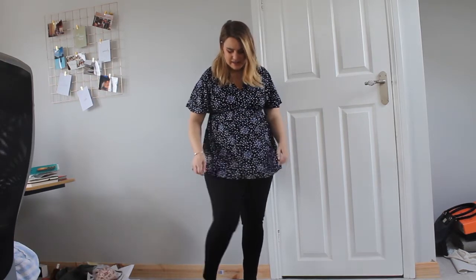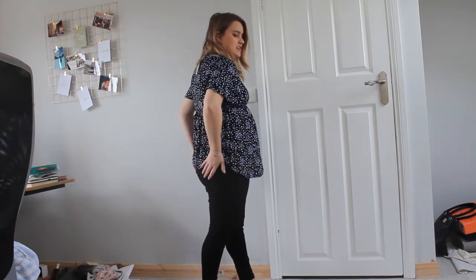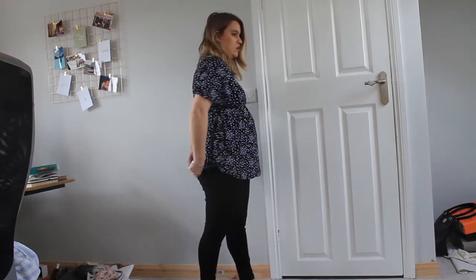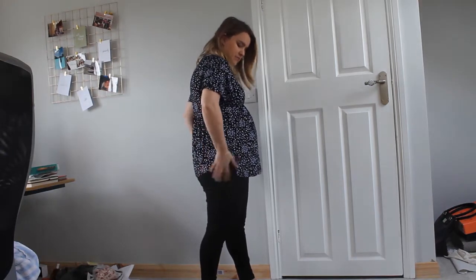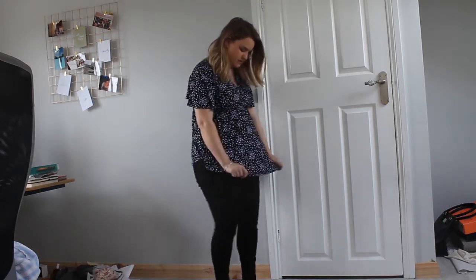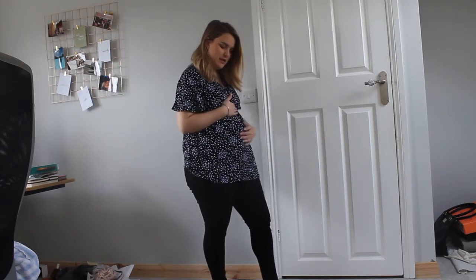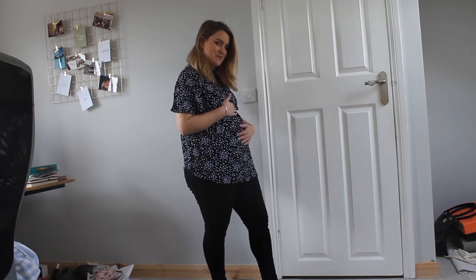So yeah, I do like this. I like that it goes nicely with the jeans, and I don't think I would wear this with leggings because it doesn't quite cover the bum, but with jeans this is just super cute, and again, I just like how it dresses the bump. The bump's looking good, so we're happy.